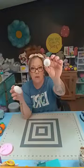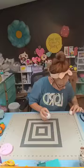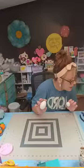So I have this styrofoam ball and this egg. This is a little over an inch, and then my egg is about 3 inches.